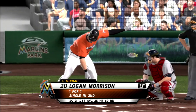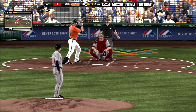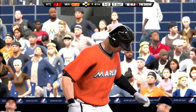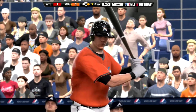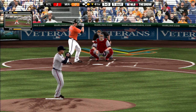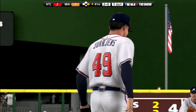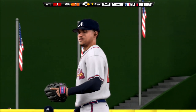Logan Morrison will dig in. He singled his first time around. Ball 1. And those are a little easier to lay off because you can see that sweep coming in all the way. Good eye. Lays off the fastball away, and it's 2-0. And the second time through, these guys are starting to show a little more patience at the plate. That should pay off in the long run.